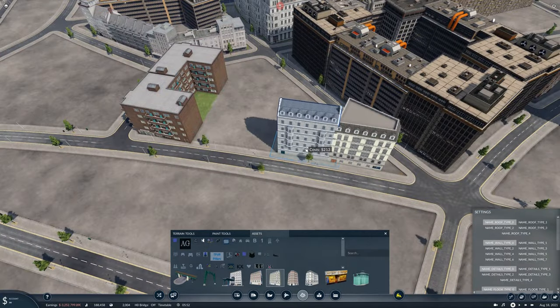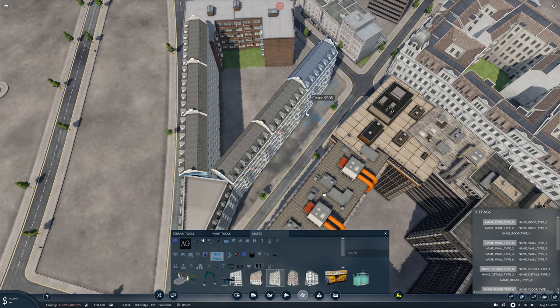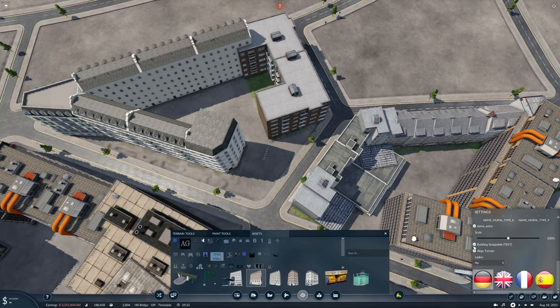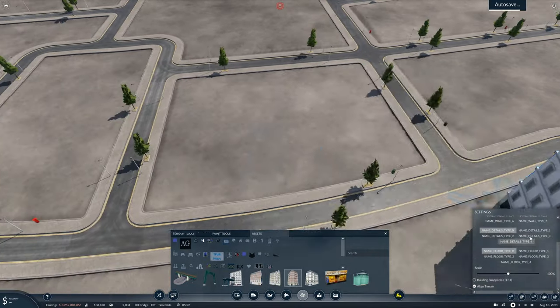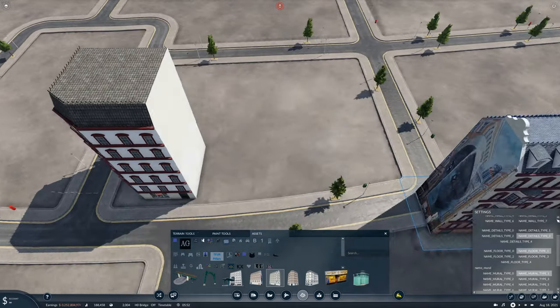But speaking of the end, I think it's time to not bore you any longer with my house placing, which is really just the same. I try to fill up the holes in between the streets with houses and try to use all different kinds of houses so it looks more realistic.